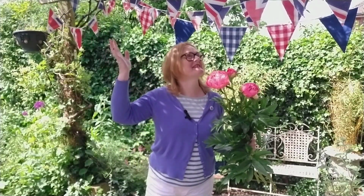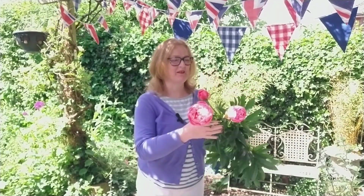And here I am underneath my coronation bunting, and with my blue jumper on, I seem to be continuing that red, white and blue theme, which I think is quite a festive colour combination to see us through the summer months.